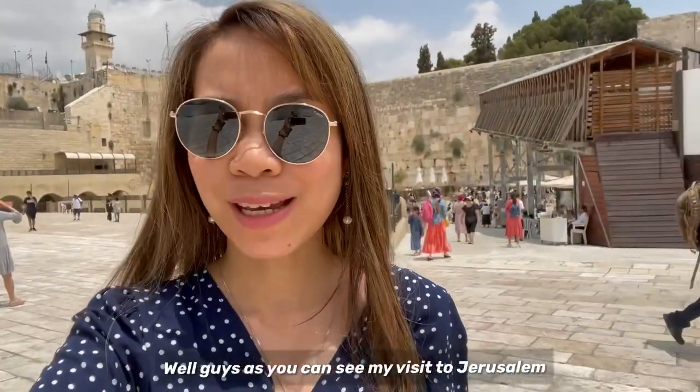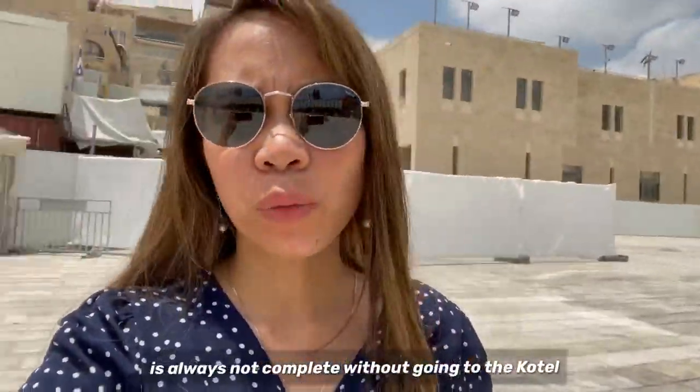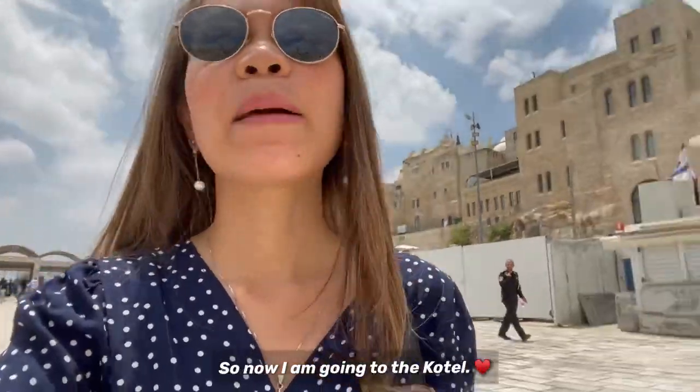Well, guys, as you can see, my visit to Jerusalem is always not complete without going to the Kotel. So now, going to the Kotel.